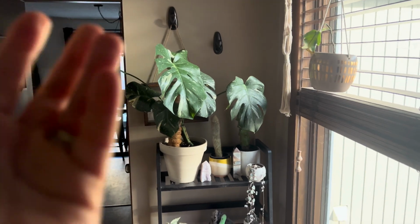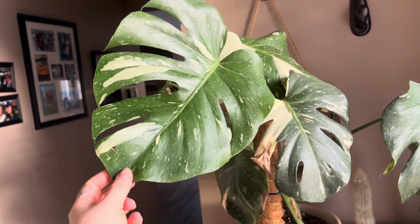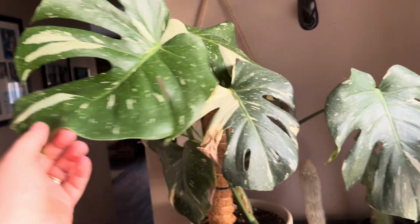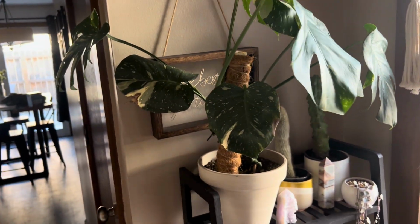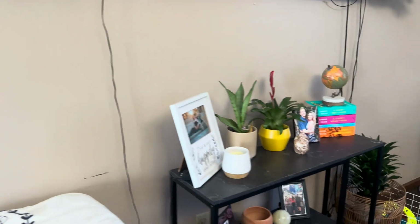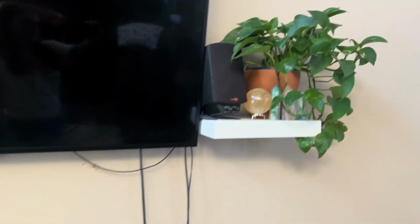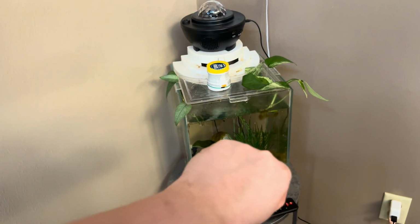Here's a little plant tour. This is my pride and joy, my Monstera Thai Constellation. I got it when it was just like two leaves, and it has like seven leaves now. More plants, more plants, more plants. And then, oh my god.